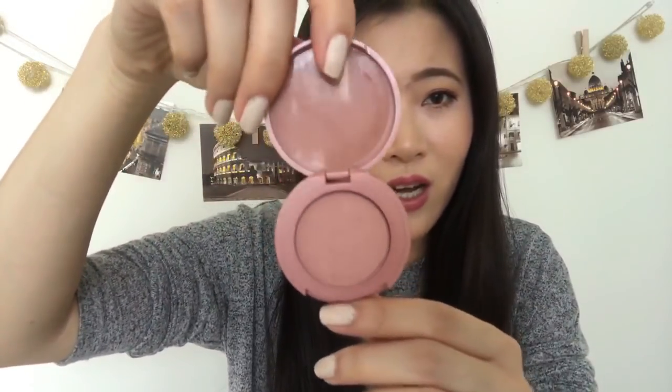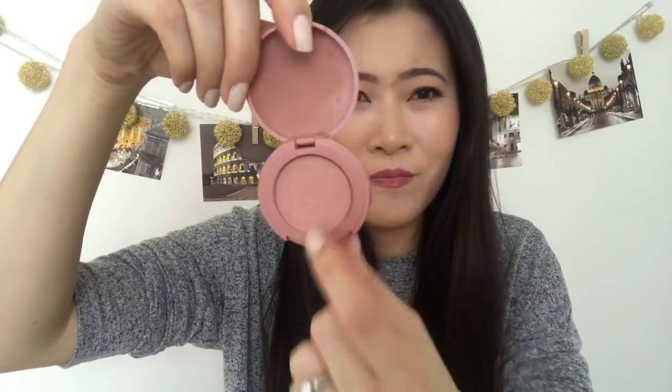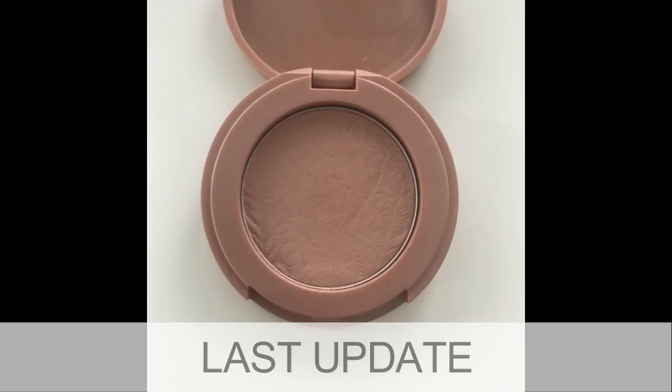And of course, you can probably see that my blush now has a ring in the middle. Barely, can you tell? But no pan yet. And of course, the imprint is pretty much gone. And last update, you can still kind of barely see the print of the tree. And of course, at the beginning of the project, this one was brand new. So I don't know, hopefully next time I can hit pan.